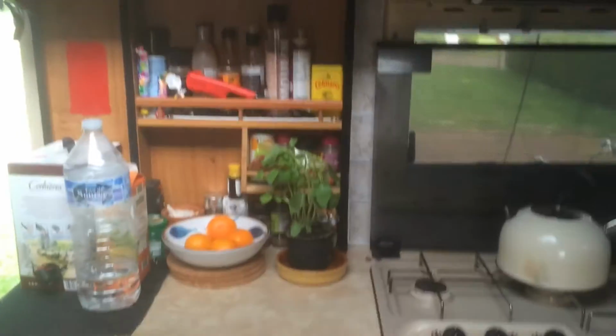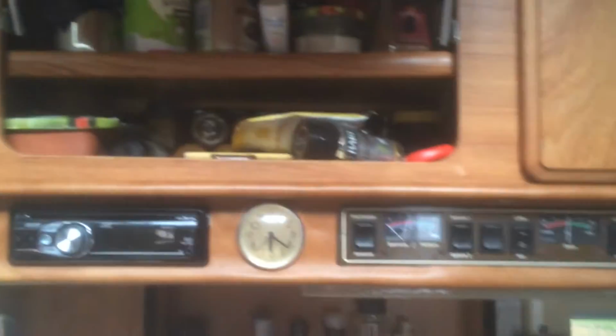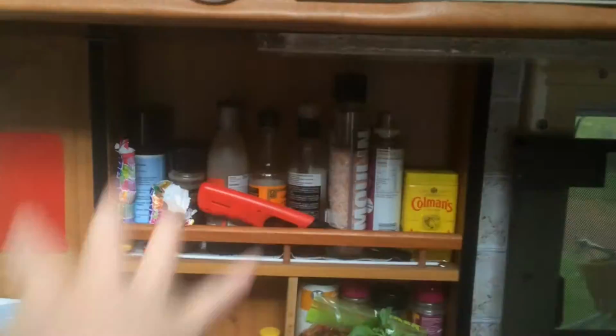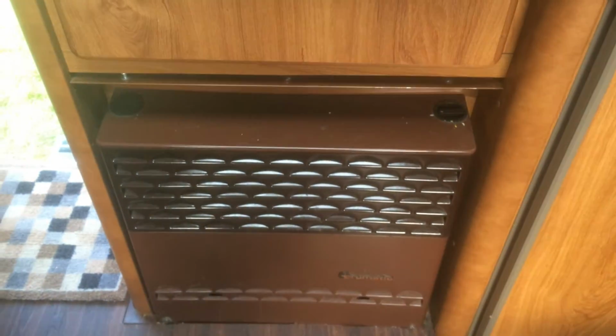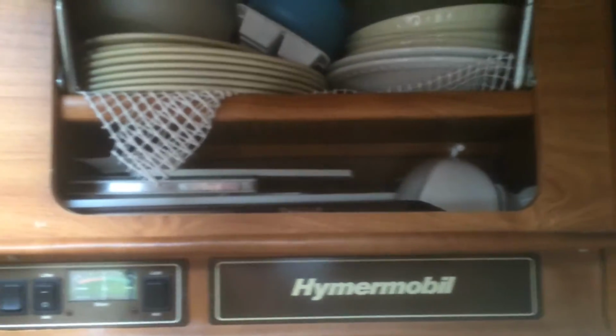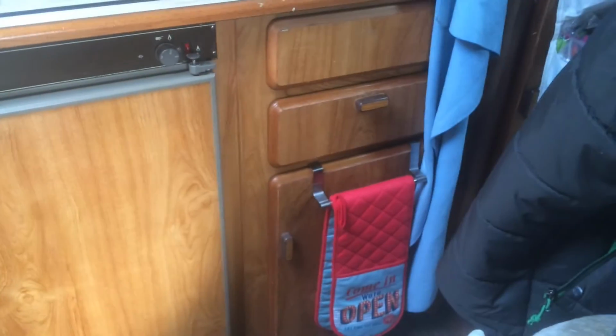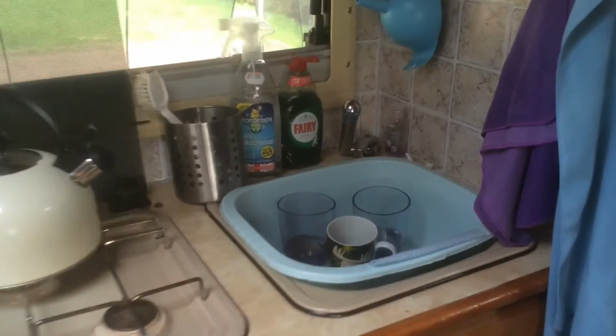This is the kitchen opposite the lounge. It's my spice rack, and I've got more in there. I've also got this thing that I attach Velcro on, so when we're driving along, the spices don't fall off. Little heater down there, not that we've had to use it this trip. More storage. Don't look how messy my storage is. 3-ring hob. And more storage over there. Little fridge with a little freezer on top, which is amazingly effective actually. More storage down there. Sink.